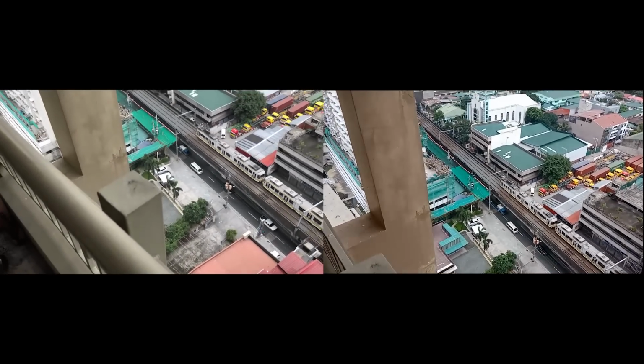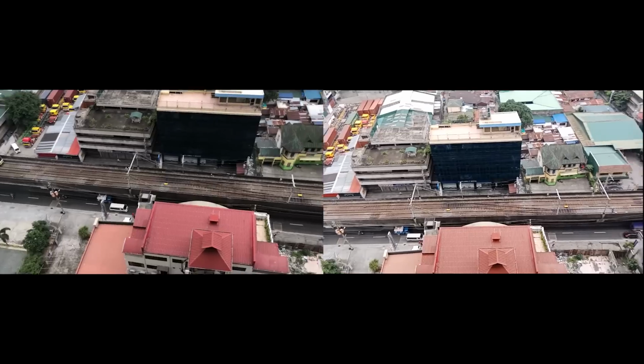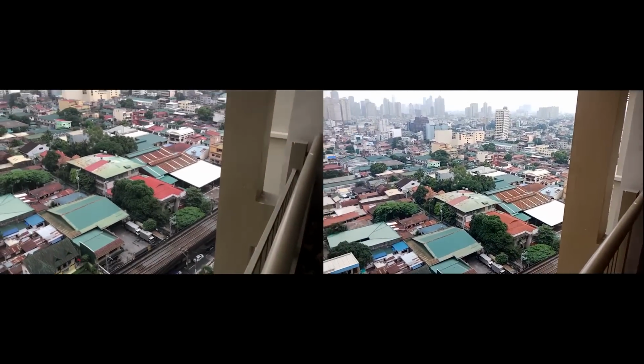Video recording on the iPhone X has a 4K capacity at 60 frames per second with exceptional stabilization, while the F5 can go up to 1080p at 30 frames per second with decent stabilization.